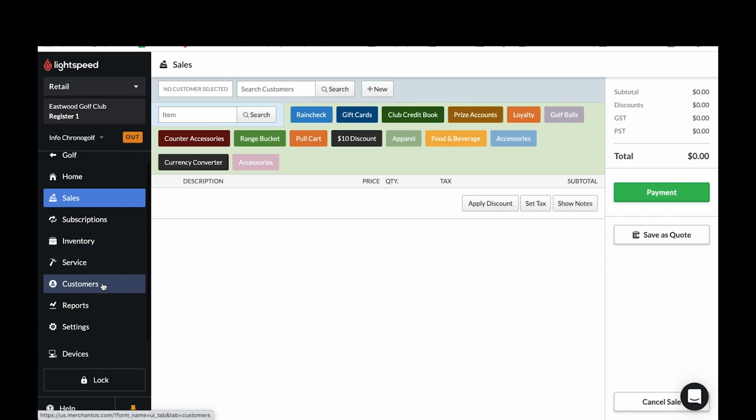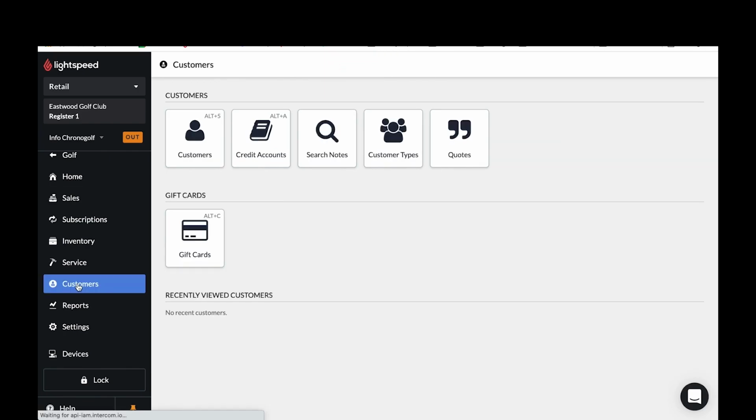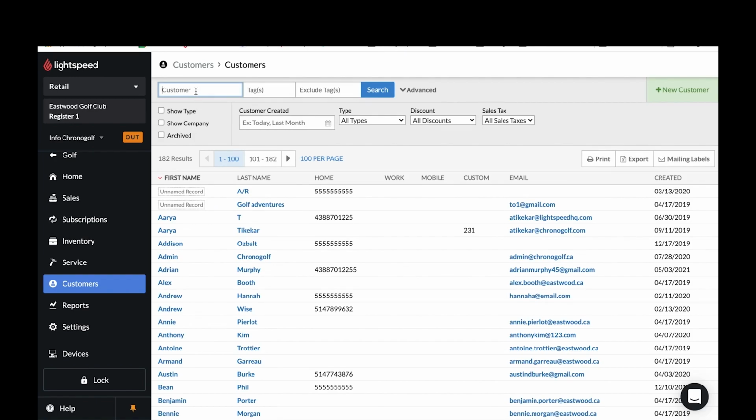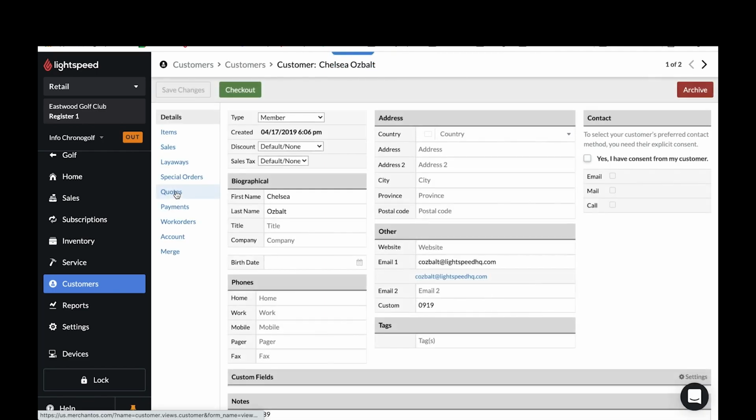So now from here, if I click on sales again, you can see I have quite a few more options. This is where your employee permissions will really have an impact. So now I can either click on refund from here if I don't have a receipt or I'm trying to just start a refund without a transaction associated to it. But for this purpose, I'm going to show you the impact of adding that customer to the sale. So we're going to go ahead and click customers. I'm going to click on our customer base again. I'm going to search for myself and I'll click on my name.